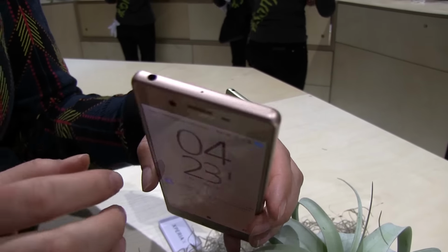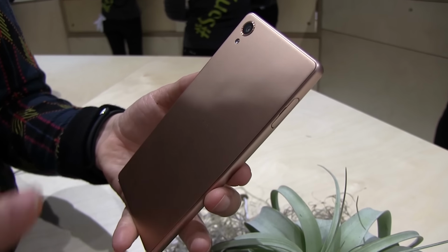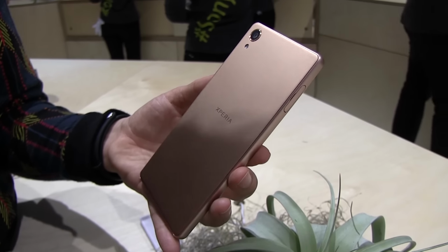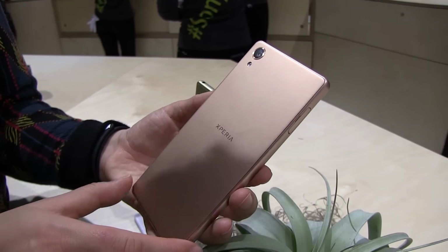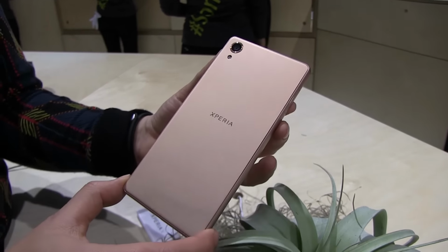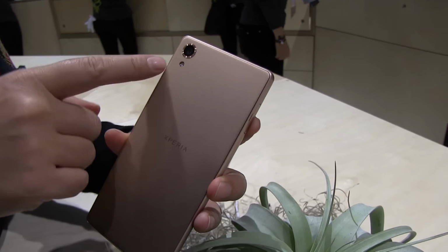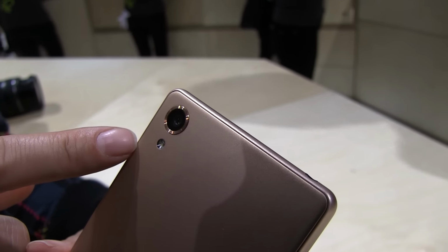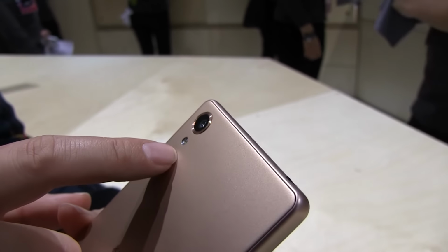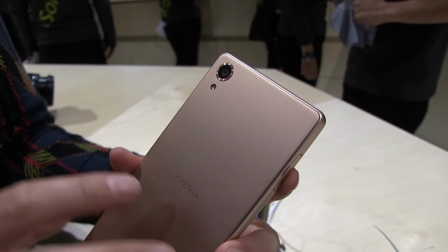So this is a mid-range smartphone because it comes with a Qualcomm Snapdragon 650 processor, which, if you look at the benchmarks, is really not a slouch, right? This is a really competitive processor, and it comes with 3 gigabytes of RAM, 64 gigabytes of internal storage, and what I love is that it still has the same camera and sensor from the Z5. So this is a 23 megapixel camera with a single tone flash, but it comes with something called predictive focus, which we're going to check out.